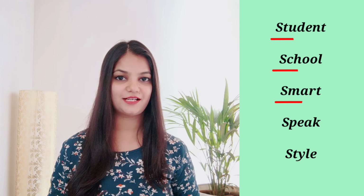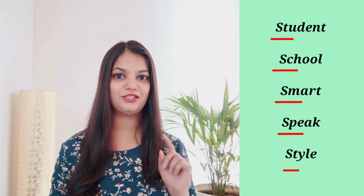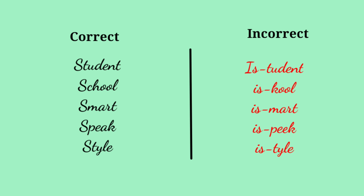Do you see all these words here? If you see, you will notice all these words are starting with S followed by a consonant, which is the main cause that you don't pronounce these words correct. Did you find out the difference between both the pronunciations? Let me make it more clear.